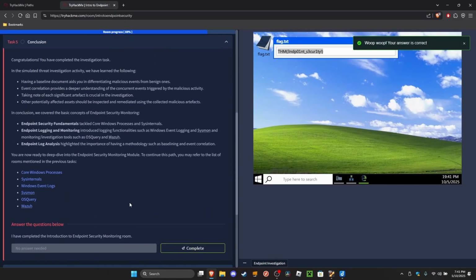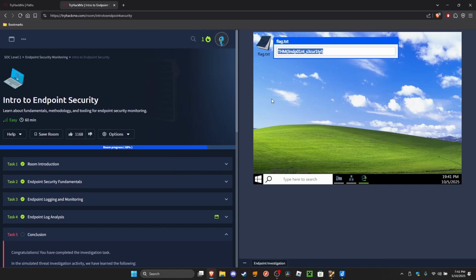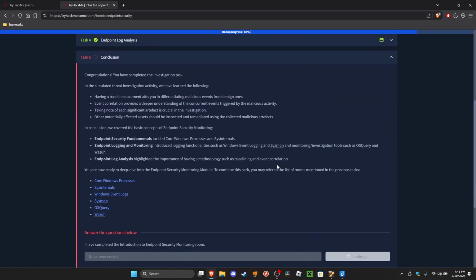And in conclusion, we've completed the investigation task. In the simulated activity, we learned how the baseline document aids me, how to correlate events, taking note of the significant artifacts and other potentially affected assets. We also learned some fundamentals of logging, monitoring, and log analysis. Then we're going to deep dive into the rest of these different tools and how we can use them for endpoint security. So, cool beans.